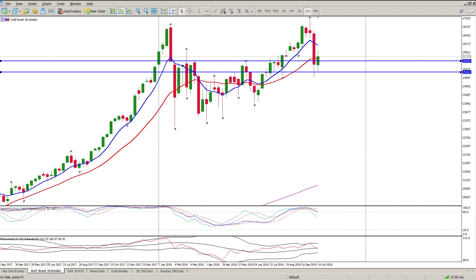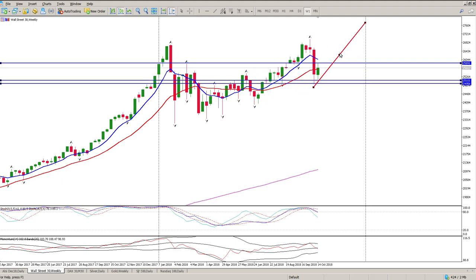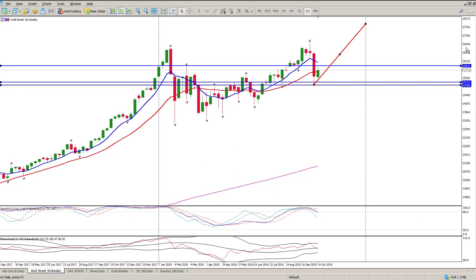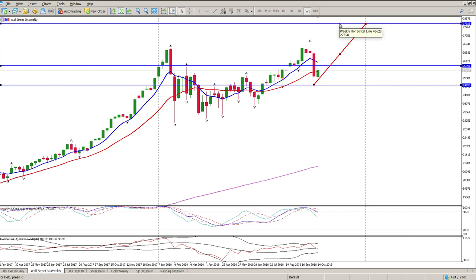And then you'll be looking for a break above the high of the weekly bar, and that would confirm your bullish pattern, and then you have a measured move. And I spoke about this yesterday, which is pretty much this level up here of 2,800. Okay, well, that's still my longer term play.